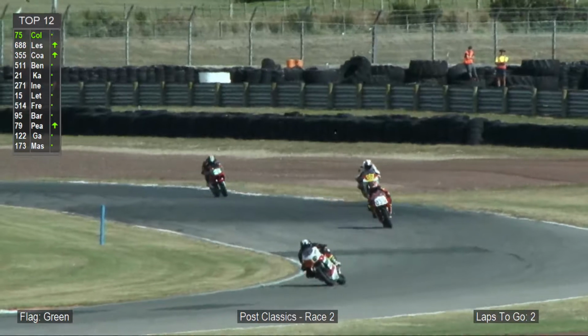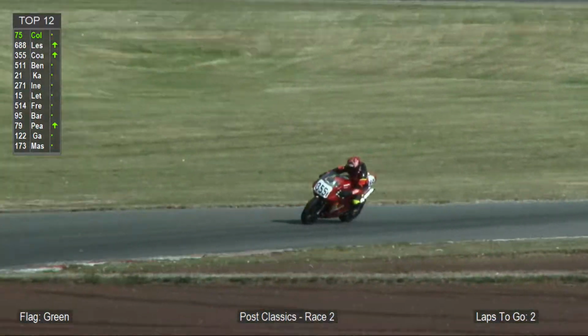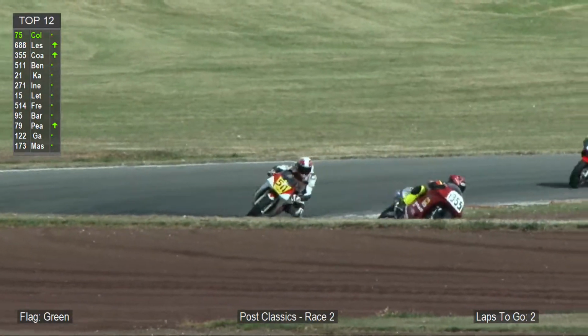on this racetrack. Is there any answer for him? Can he be stopped? We'll find out here. Right now we're in the Post Classics Race 2 of the weekend for these guys.